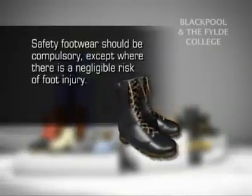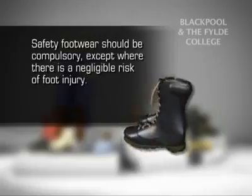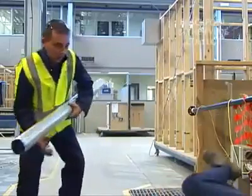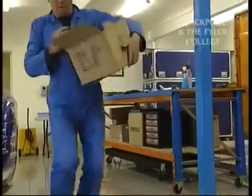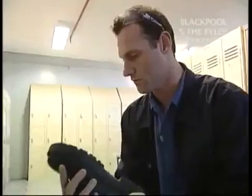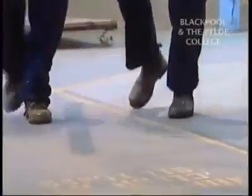Safety footwear should be compulsory, except where there is a negligible risk of foot injury. Accidents can result from wearing poorly maintained safety footwear. For example, damaged soles can result in slips. Always make sure that your foot protection is in good condition, is kept clean and dry, and is free from defects.